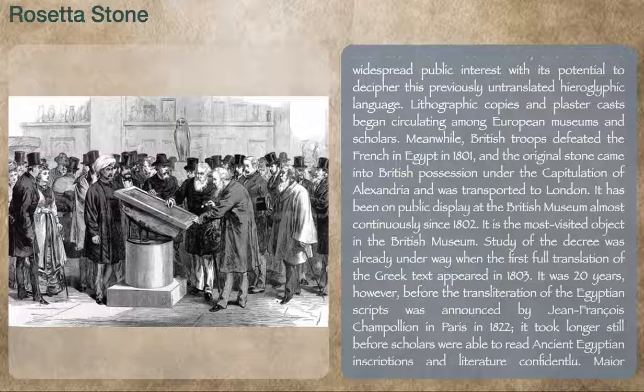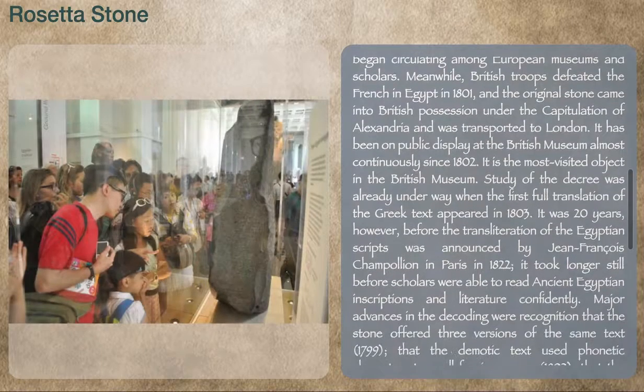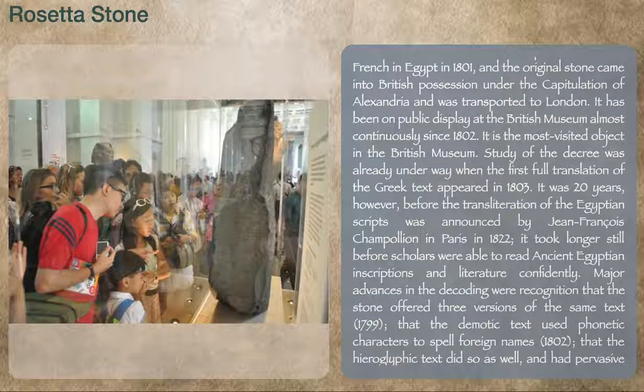Meanwhile, British troops defeated the French in Egypt in 1801, and the original stone came into British possession under the Capitulation of Alexandria and was transported to London. It has been on public display at the British Museum almost continuously since 1802. It is the most visited object in the British Museum.